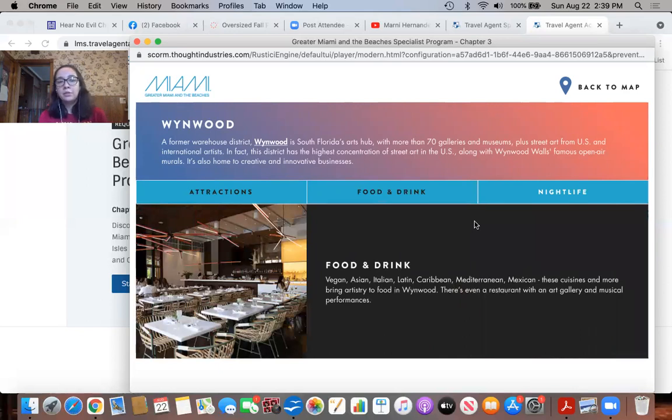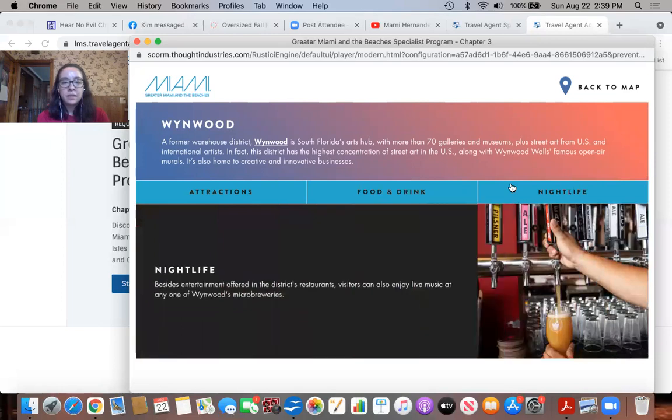All right, food and drink. Vegan, Asian, Italian, Latin, Caribbean, Mediterranean, Mexican. These cuisines and more bring artistry to food in Wynwood. There's even a restaurant with an art gallery and musical performances. Okay, and nightlife. Besides entertainment offered in the district's restaurants, visitors can also enjoy live music at any one of Wynwood's microbreweries. Okay, so lots and lots of different things to choose from here.